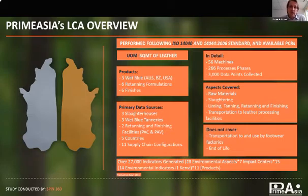The LCA covered things such as raw materials, so the impact of the animal raising, slaughtering, all the leather processing, and also the transportation of hides and leathers between different tanneries. It does not cover the transportation of the finished product to footwear factories. It doesn't cover footwear manufacturing nor end of life.